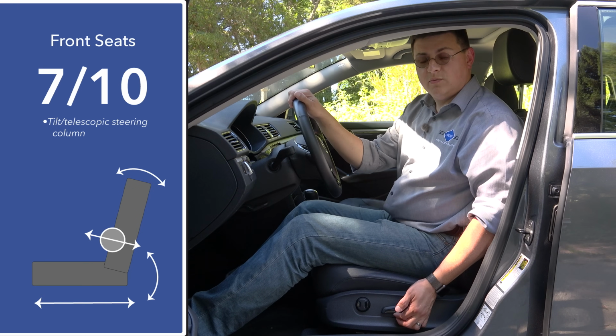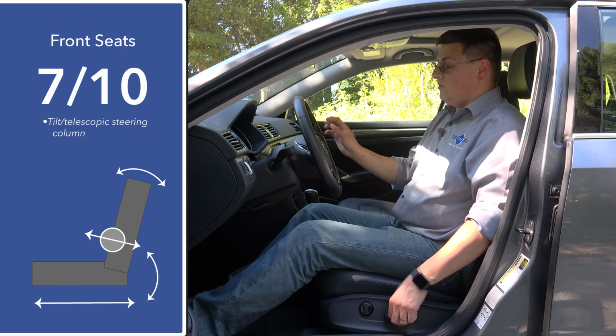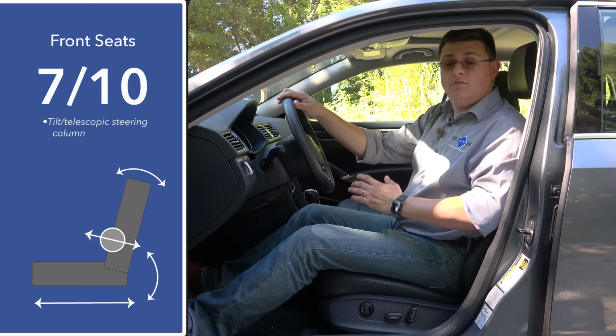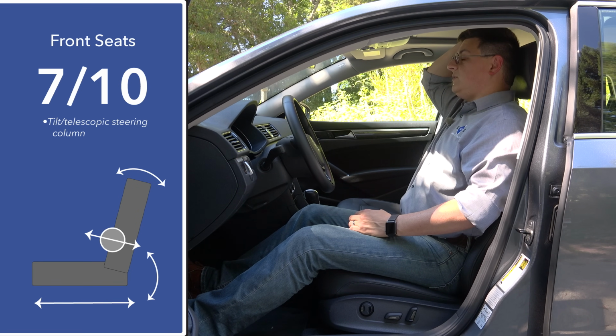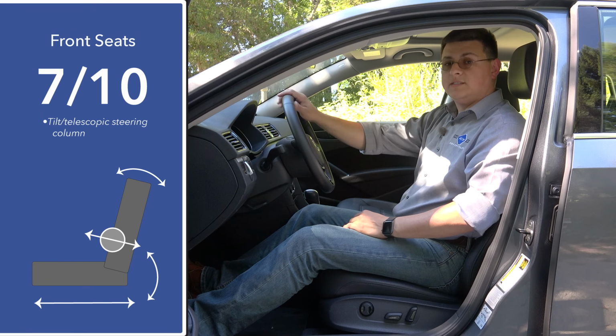All we have is a motion to raise and lower the back of the seat, and the front of the seat comes up a little bit if you do that. We do, however, have a tilt telescopic steering column. Headroom and legroom are both very generous in this vehicle. I easily have about 2 inches of headroom left. The seat is at the bottom of its travel, and we do have the model with the sunroof.